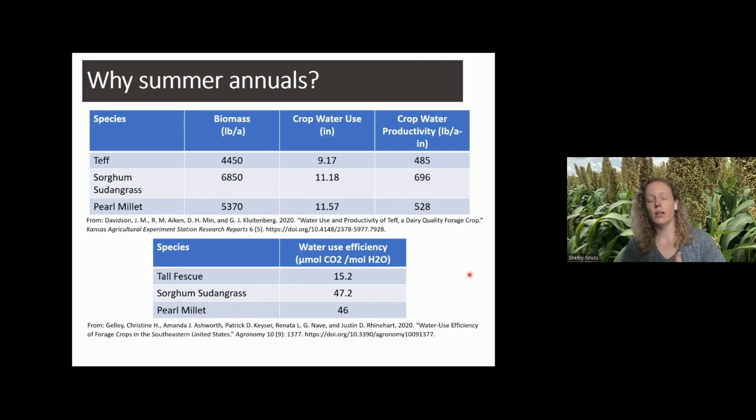And so what I have down here is basically a little different. We have sorghum-Sudan grass and pearl millet as our summer annuals, and then tall fescue as our cool season. And I would say tall fescue is actually a pretty drought tolerant crop as is. And so what this is, it's basically how efficiently the plant uses water.